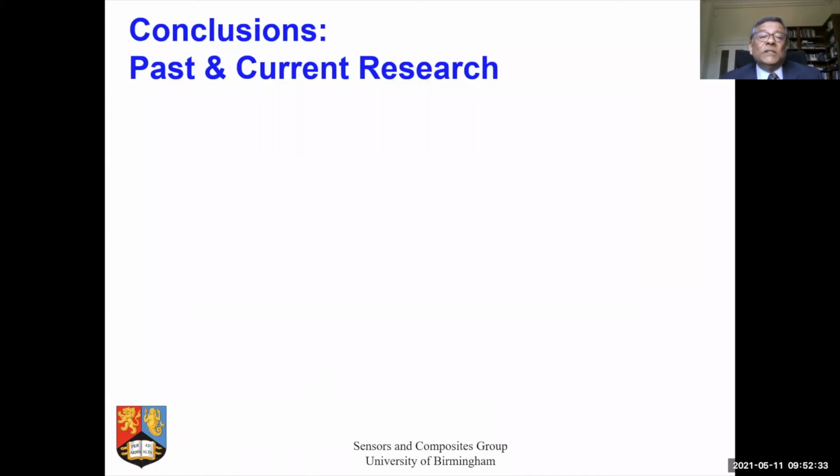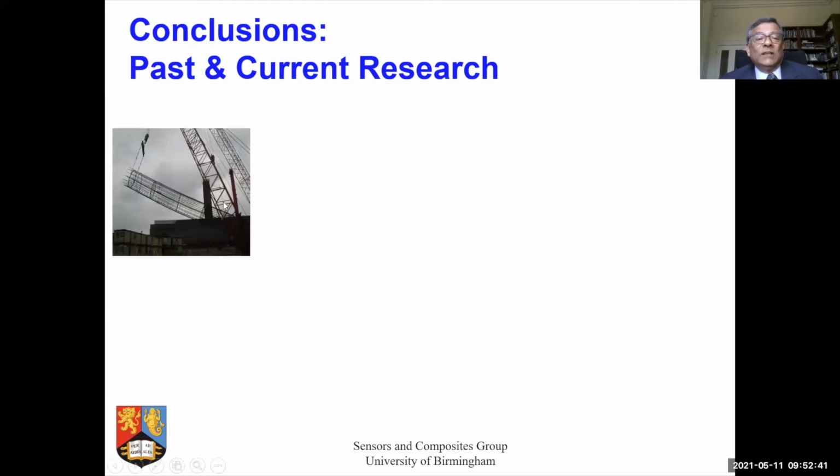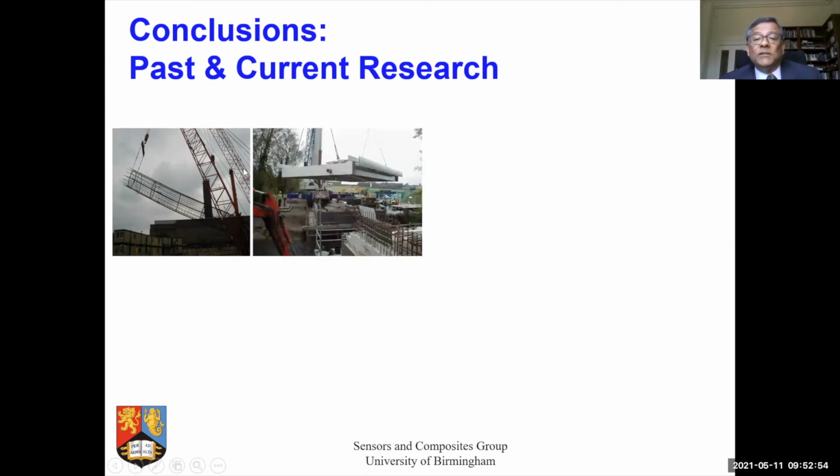And I'd like to conclude now, and rather than giving you a standard conclusion, I'll just highlight some of our past and current research. This is behind the Tate Modern in London, where this is a 49-meter rebar cage that we instrumented to monitor the strain as this foundation was put in place and 14 stories were built above it.